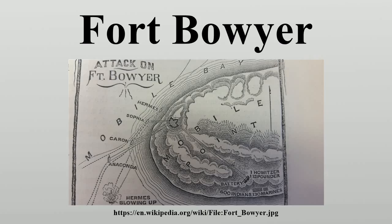The defeat at Fort Bowyer led the British to decide to attack New Orleans instead. However, after their defeat at the Battle of New Orleans, the British decided to try again to take Mobile. Second battle. The Second Battle of Fort Bowyer was the first step in a British campaign against Mobile, but turned out to be the last land engagement between British and American forces in the War of 1812.